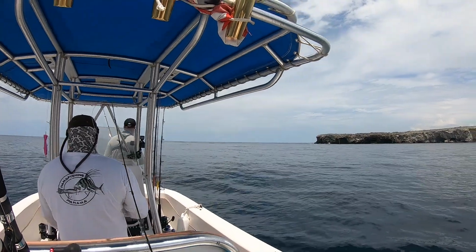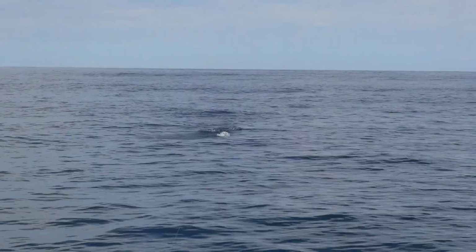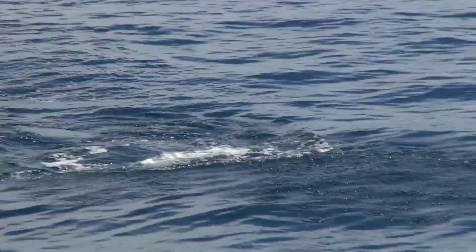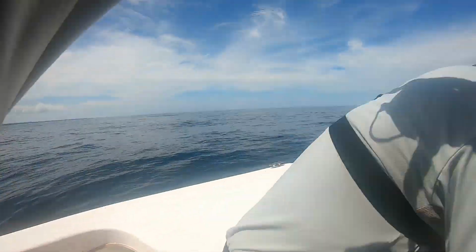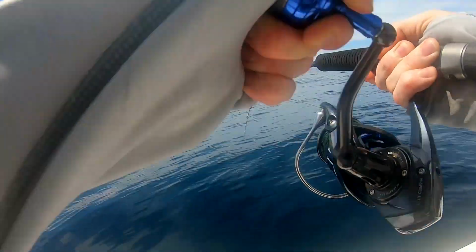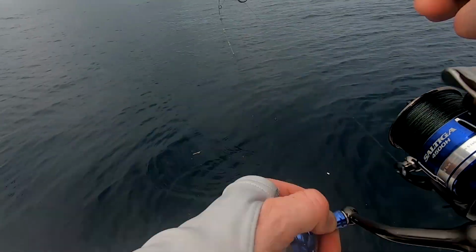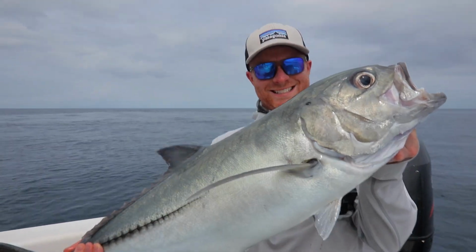Check this out. Yeah. Yes! Come on! This is so much fun. Oh no, it's gone through my line! Is that a bigger one? This one feels a little bit bigger. Oh, it felt a lot bigger than it was. It's so powerful. Big-eye jack, big and on me. Big-eye jack on the popper.